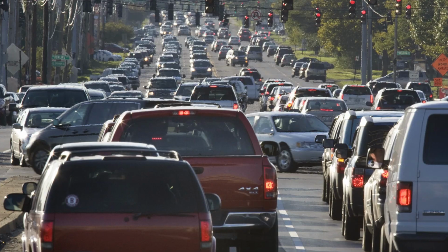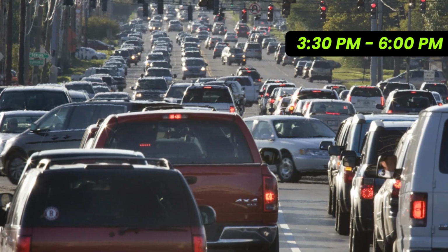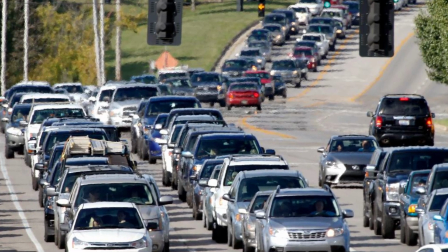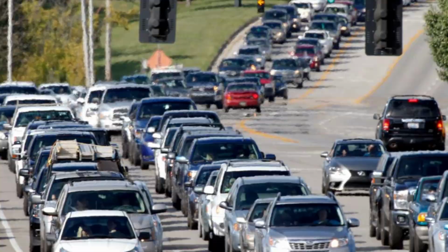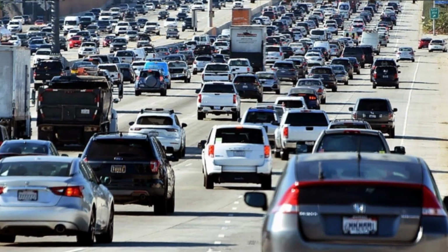Traffic on Tate's Creek is burdensome, definitely from about 3:30 to 6 in the evening, and in the morning from about 7:15 to about 9 o'clock. It's heavily congested moving from Man o' War all the way into the city because you've got school starting at about that time, people trying to get in and out of work. That is definitely a big sore spot, the traffic.